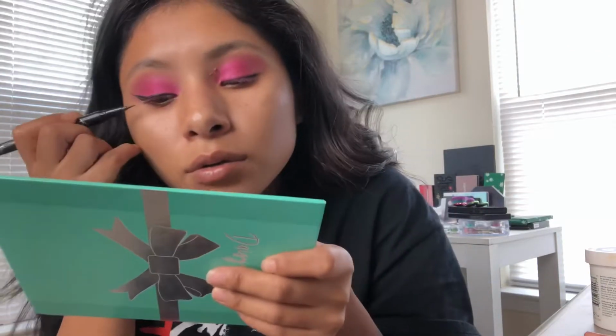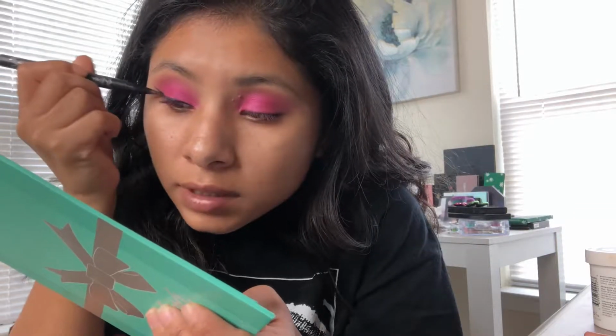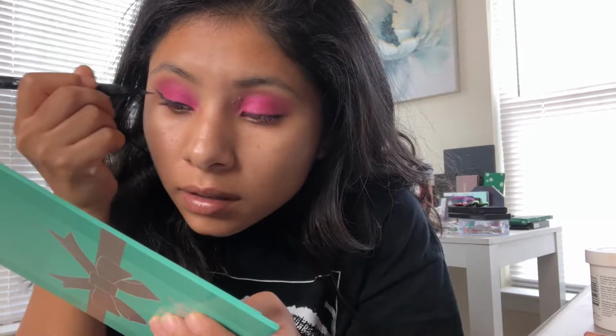I'm actually gonna throw on some eyeliner real quick. This is the Kat Von D tattoo liner. I desperately need a new liner. I think I'm gonna get the Fenty fly liner. This was a bad idea. I should have just went on. Alright, let me go put on some clothes. Fuck this liner.